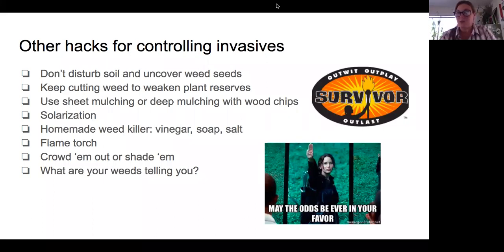Now, it may not kill the root, but it will kill the top of the plant and weaken it and get it to the point where you can pull that thing out. I've used a flame torch before. That's really fun, although you have to make sure that we're not anywhere near the dry season for that. Works really well on sidewalk cracks, gravel driveways, places where it doesn't matter if there's a little bit of flame. Of course, if you're doing this right in the middle of a grassy field that you just mowed or something like that, that might be sort of dangerous.